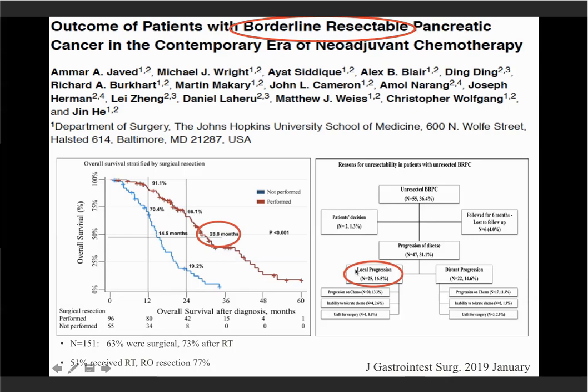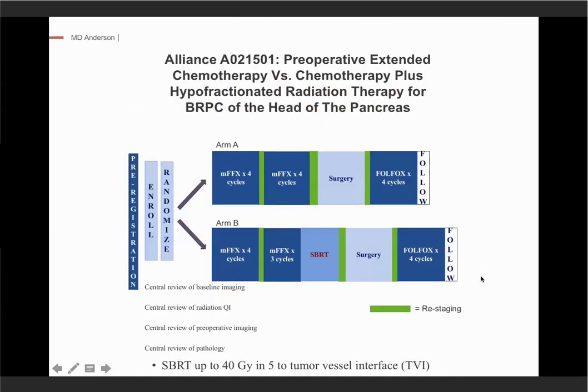What's interesting is that even with all this therapy, local progression is still common. So it suggests that we still need to be more aggressive with local therapy, but also we need to be more aggressive with distant therapy or systemic therapy.